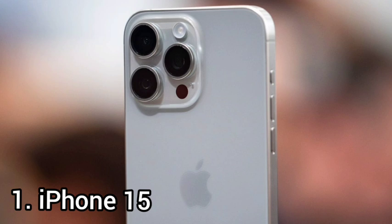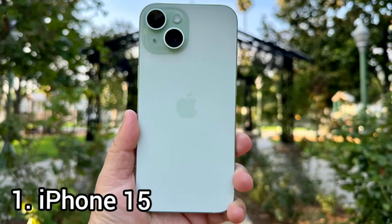The iPhone 15 Super Retina XDR OLED display measures the same 6.1 inches across the diagonal, but packs in a few more pixels at 2556 by 1179 for a density of 460 pixels per inch. The iPhone 15 gets through a full day with some power to spare.